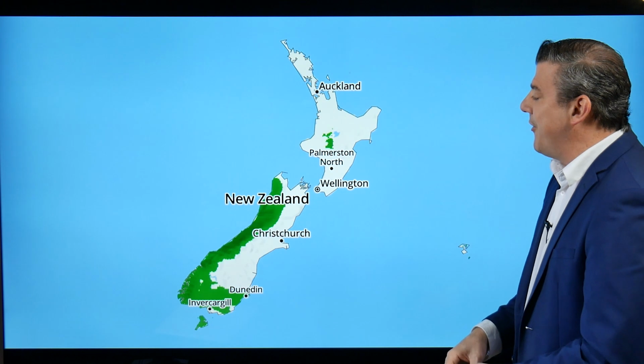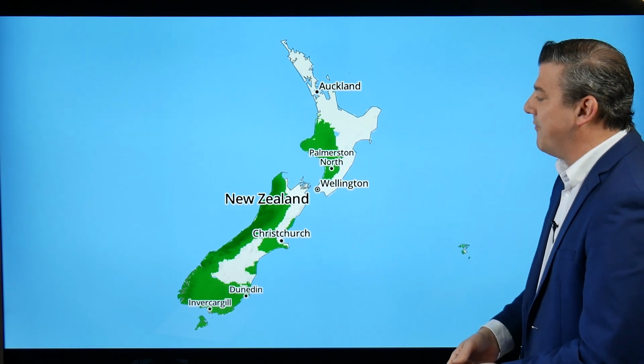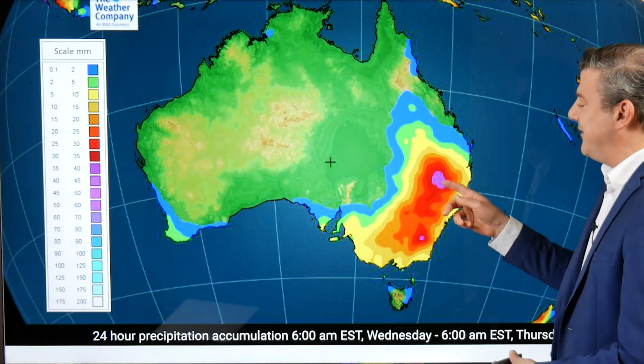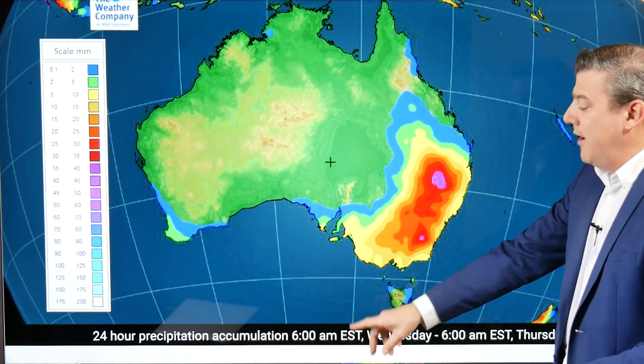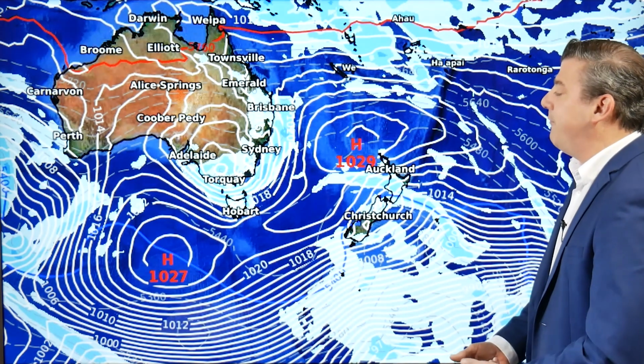Wellington also has that southerly change arriving tomorrow, and we've got a few showers just moving into that western side of the North Island ahead of that southerly change. Over in Australia, there's also rain falling, and this area here getting up around 50 millimetres, so some decent downpours, and then another 30 millimetres or so as we go through tomorrow. This is for the 24 hours from 6 a.m. on Wednesday. So this is how we look for Thursday.